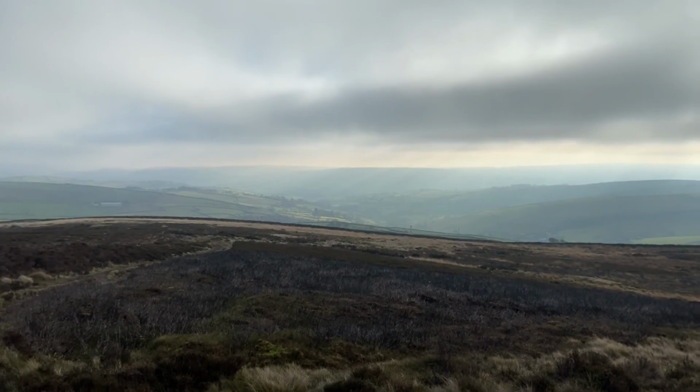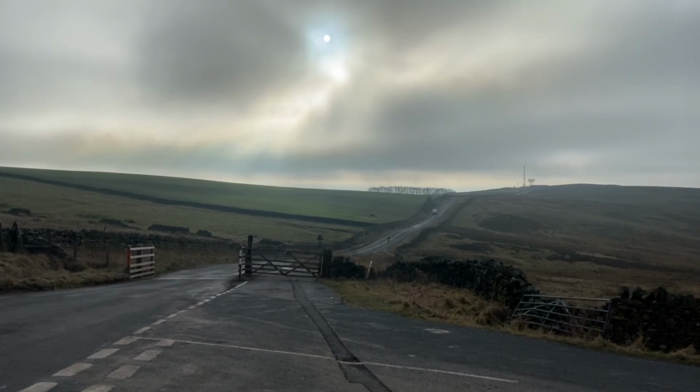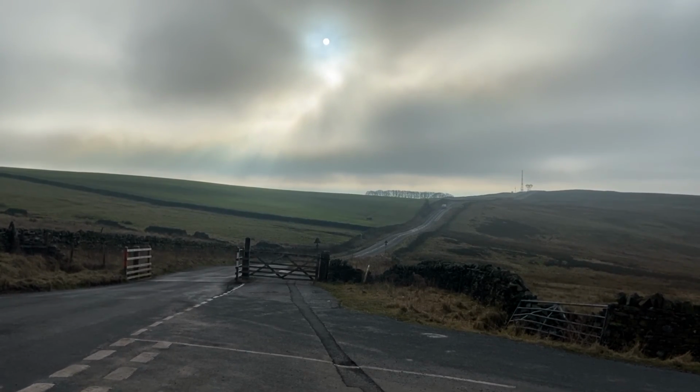Lothersdale is somewhere I didn't know much about before, but it's certainly worth a look, and provides some excellent walking in beautiful surroundings, and a good pint of beer at the pub if you're passing through.